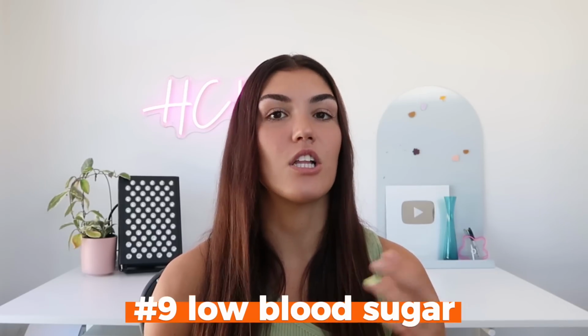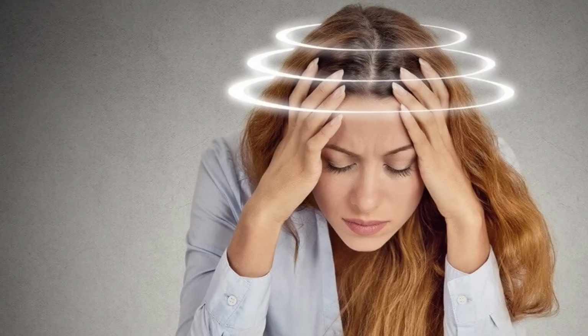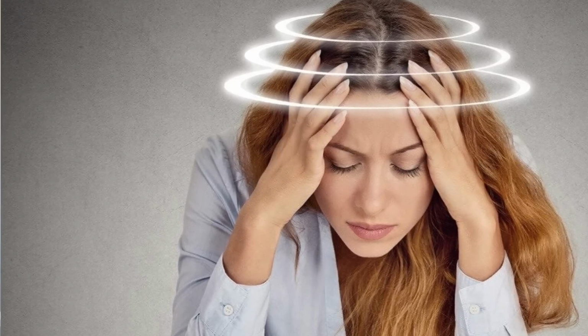Number 9 is low blood sugar or hypoglycemia. So yes, metformin helps to lower blood sugar, which a lot of people who are prescribed it have high blood sugar, so this is obviously beneficial. But depending on the context of your diet and how your insulin sensitivity is improving, even depending on what you've eaten that day, metformin can sometimes cause your blood sugar to drop too low. And this can cause dizziness, shakiness, and confusion. And if it drops too low, this can be dangerous.